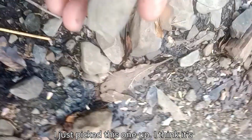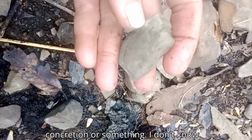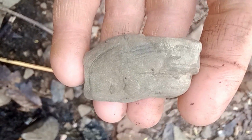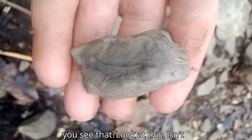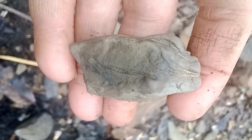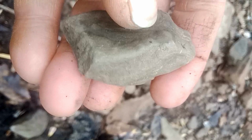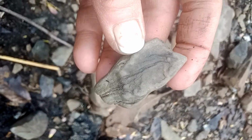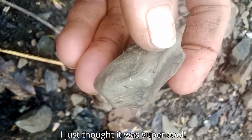Check it out. I just picked this one up. I think it's just maybe an iron concretion or something. I don't know. But look at the flow pattern here. Can you see that? Look at this. Isn't that awesome? There we go. I just thought it was super cool.